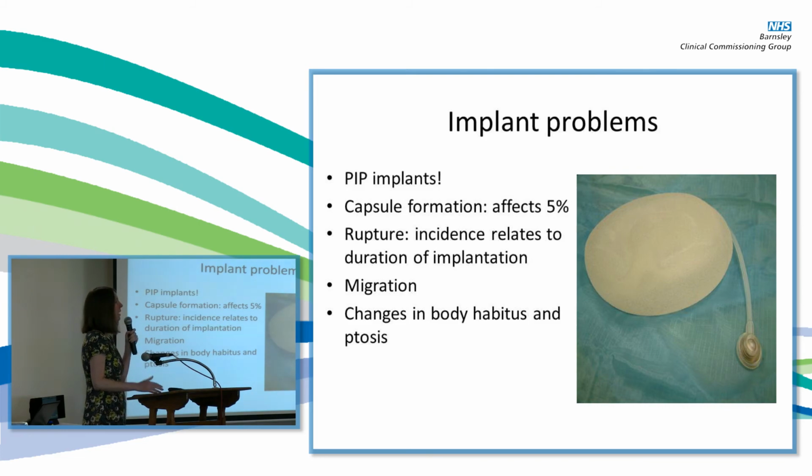And obviously as women get older, particularly if they've had them put in young and then have kids, then their body's shape changes, and therefore the implant changes, and they can notice more of a difference in those cases as well.